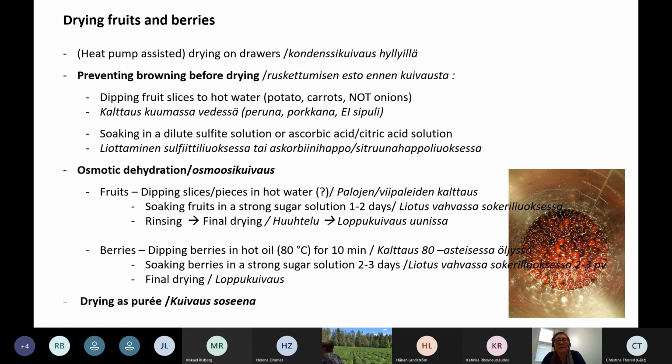For the berries, if you put the berries in hot water, the wax peel will be destroyed and you lose part of the juice. And that's why the idea with berries and this osmotic dehydration is that you try to make the wax peel of the berries a bit lighter, so that it will let the sugar solution suck the juice away, or the moisture away from the berries. So by putting the berries first in hot oil for 10 minutes, it usually does something to the wax peel, and after that soaking the berries in a strong sugar solution for several days.